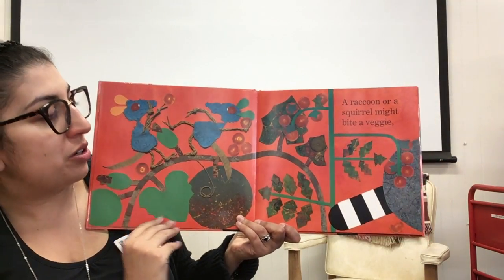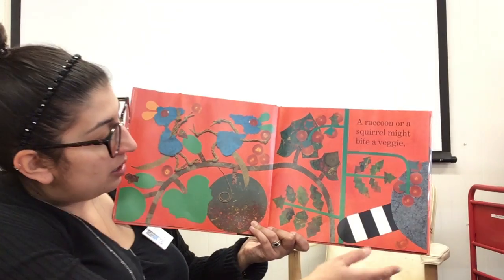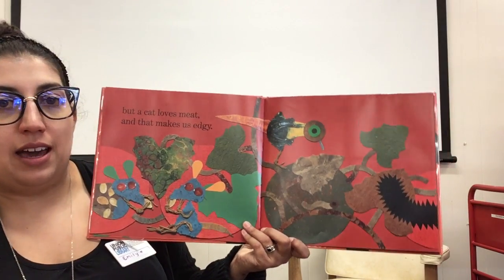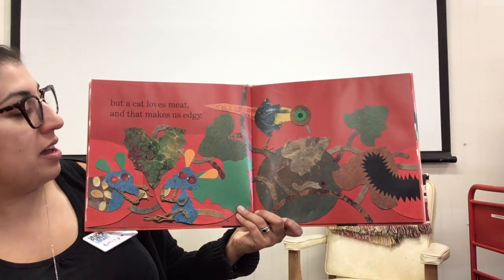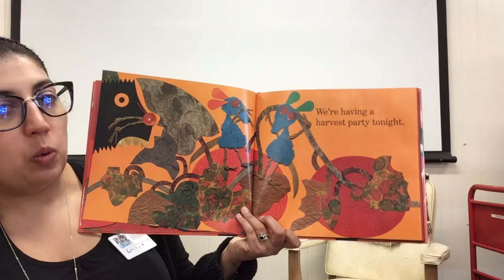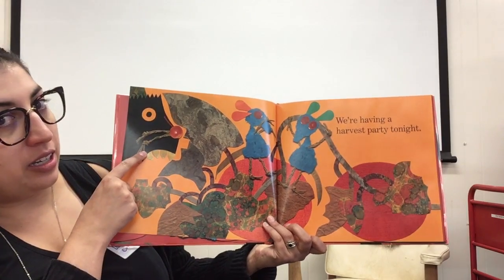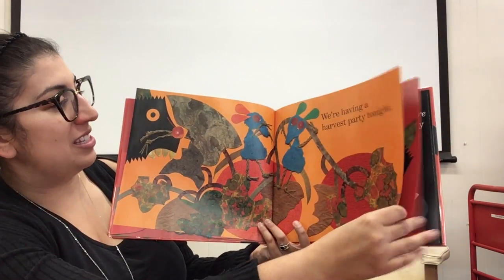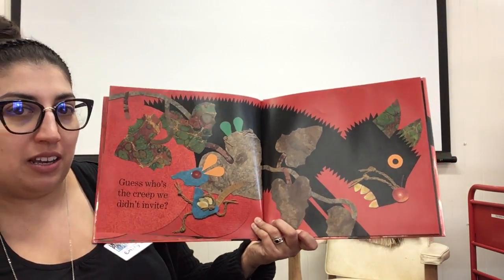A raccoon or squirrel, that's definitely a raccoon tail, might bite a veggie. But a cat that loves meat, and that makes us edgy, makes us nervous. We're having a harvest party tonight. Very exciting. There's our kitty cat friend once again with his cherry nose and pumpkin seed teeth. Guess who's the creep we didn't invite?